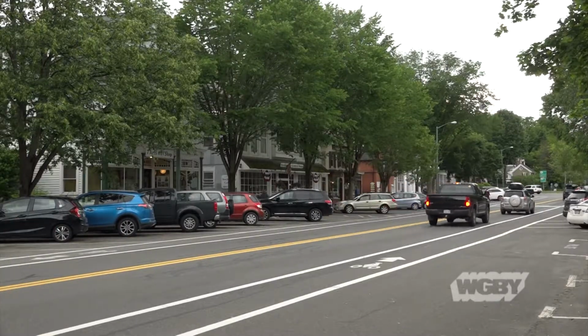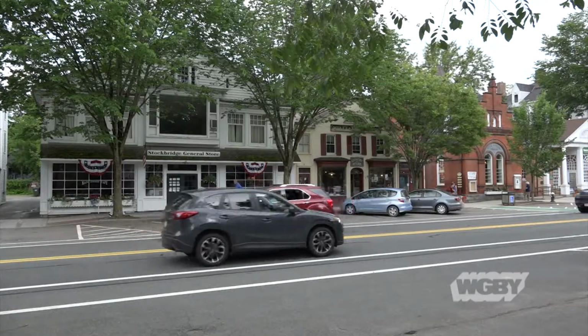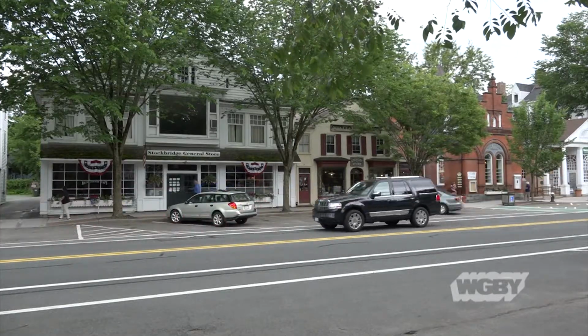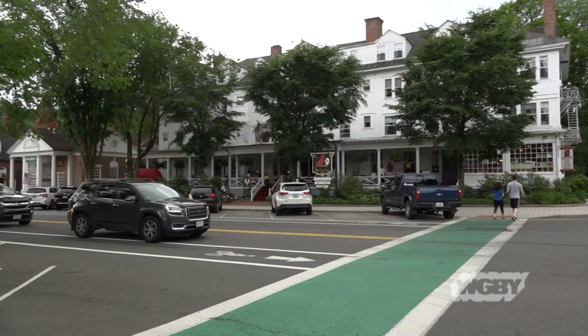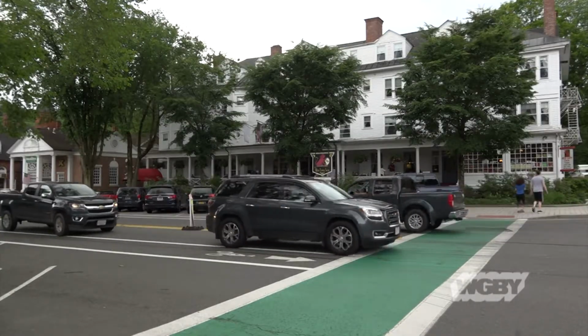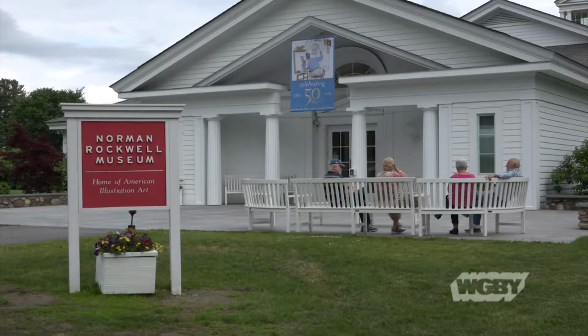Main Street in Stockbridge, a picturesque village that still looks much the way it did when artist Norman Rockwell was working in his studio. That's it there, the big picture window above the general store. The town draws throngs of visitors each year to stroll the sidewalks, have lunch at the Red Lion Inn, and tour the museum dedicated to a beloved American artist.